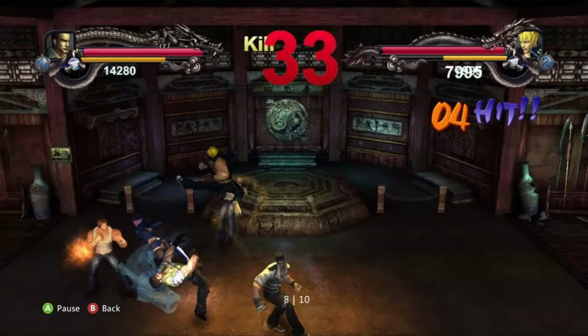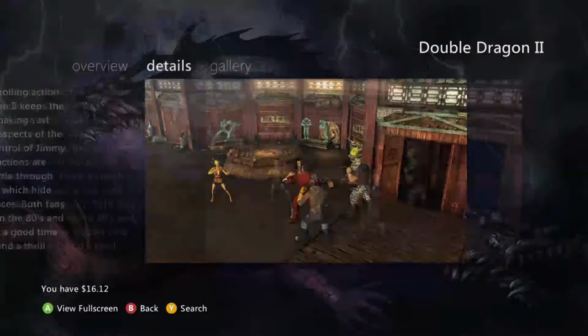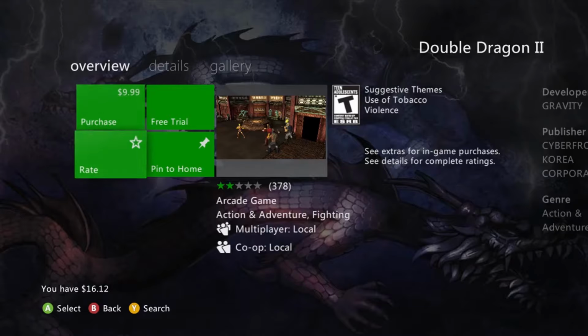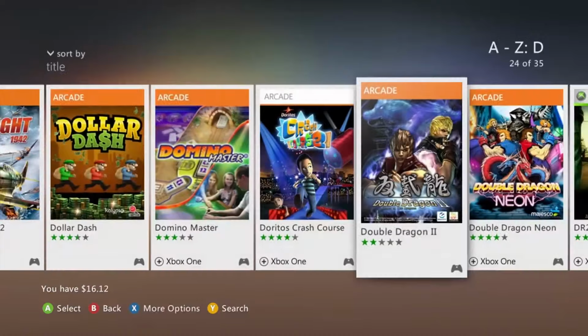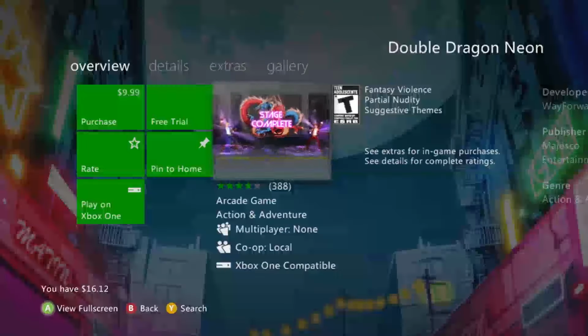Yeah, okay, this is not Double Dragon 2, but I will still check to see if there's like free avatars or something. No, there's actually not even any downloadable stuff for this game at all. So to Double Dragon fans, I'd love to hear your thoughts on that one. Double Dragon Neon. Is this more like the Double Dragon we all know and love?